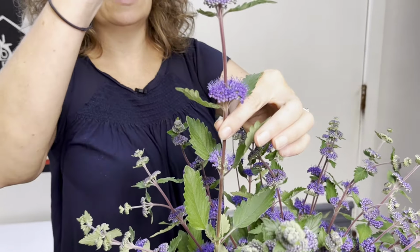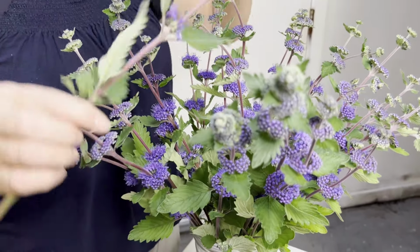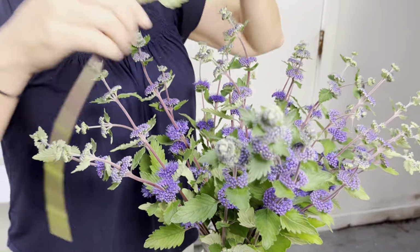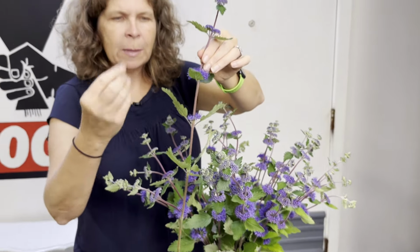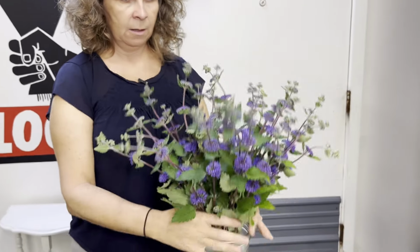The flowers bloom up the stem, and we get them when these bottom ones are open and these are in bud. So they really are a really cool, I mean, look at this color. And they do have a fragrance. The leaves are kind of herby smelling. It's not very floral, but it is sort of herby. And I just love the color.